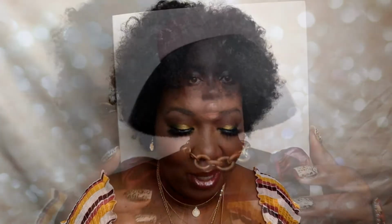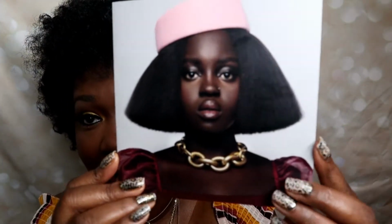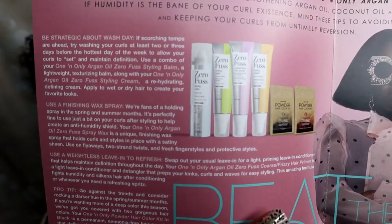But what I'm going to start off with first is the May 2021 Curlbox. The Curlbox has a theme. Look how beautiful she is, just gorgeous. This is the May 2021 and the theme is Beat the Heat Pro Fuss line.